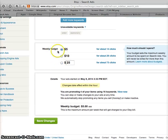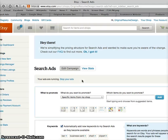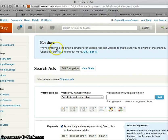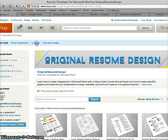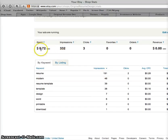But you can basically set your budget. So I was paying for a while $7 for about 14 clicks. So Etsy only charges you when people click on your item, right? So for $5, it's about 14 clicks, right? And it varies. Like today, for example, I'll show you, your shop, then stats. So today, I spent 72 cents on 3 clicks.